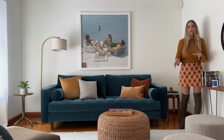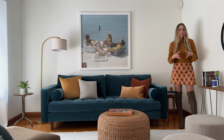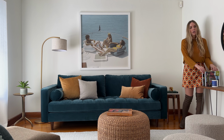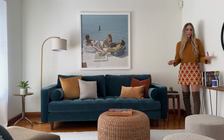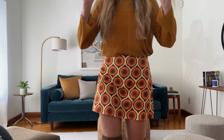And while we were helping the homeowners clear a few things out, we actually found some crochet pillows in the basement. They're super vibrant and colorful, but I felt that this urban quilting book really reminded me of the hominess and the craftiness of the retro feel of the home. And I think that quilting is making a comeback. So I just loved that it really tied into the space so well.